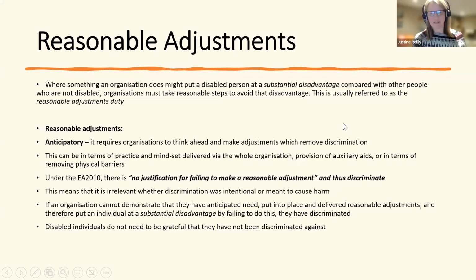And disabled people don't need to be grateful that they've not been discriminated against, and that these things have been put into place, and that they should just happen. Sometimes there are instances where you feel that you shouldn't be asking for these things. You've become a nuisance because you're asking for these things, or even worse, you're ignored, just totally blanked, and nobody comes back and even says, what might work? Even starting that conversation is better than just not having the conversation about what could work. But yeah, definitely, there doesn't need to be any kind of, this should be just happening. Not because it's in law, but because it should be happening as something we should be doing in society.